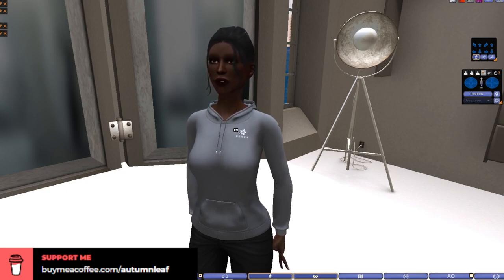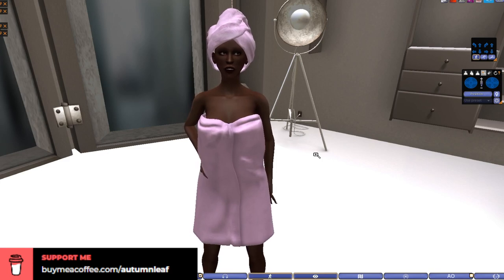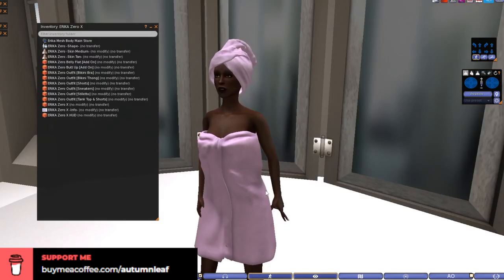But anyway, let's do this. So here we are again. I've removed the clothes, the hair and the accessories, so now we can start. I'm gonna start with the new Erica body.